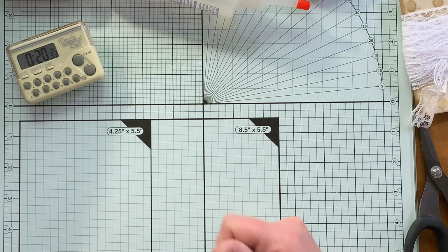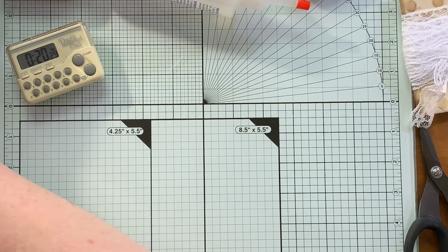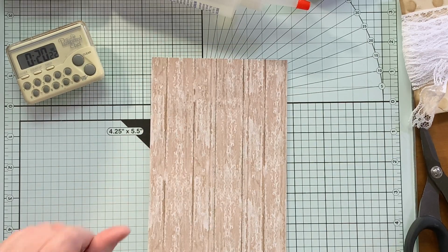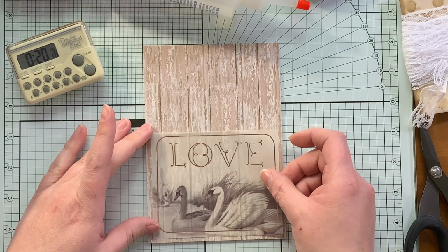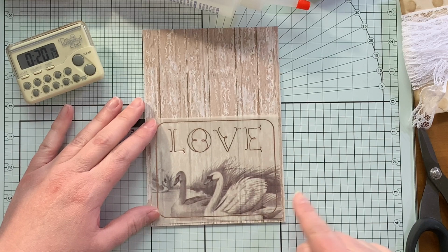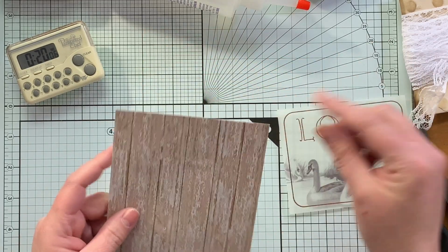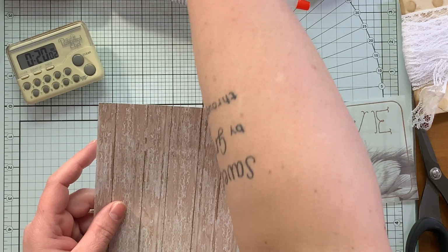Let me set that aside. The next idea I had, well, I had a lot of ideas, but let's do this one next. I had this piece of wood grain. It's blank on the back, but my thought was we could make this a little pocket. I love these swans, and I thought that looked kind of pretty with that. I think I'm gonna round my top corners.